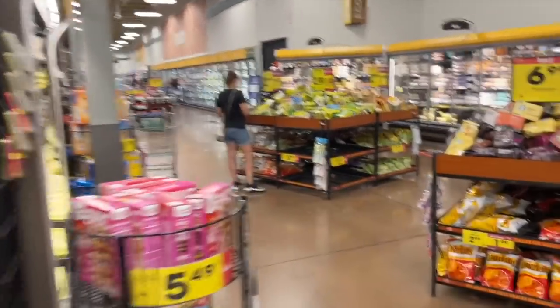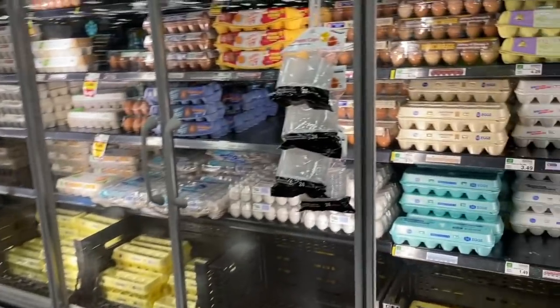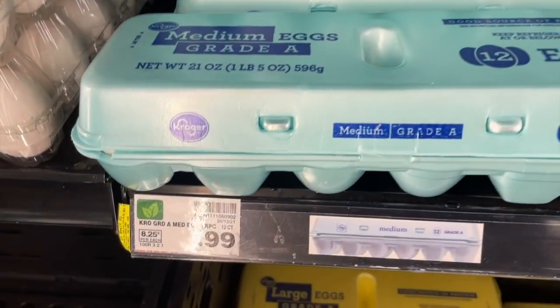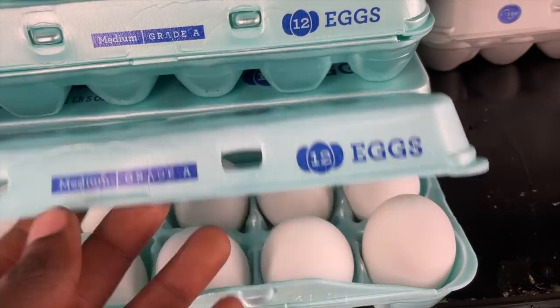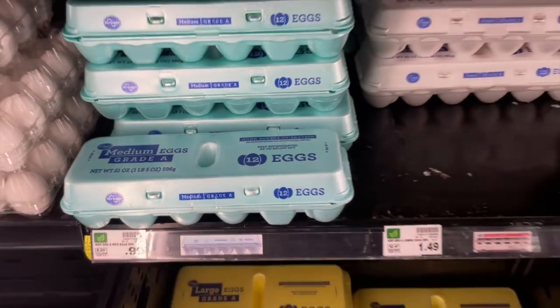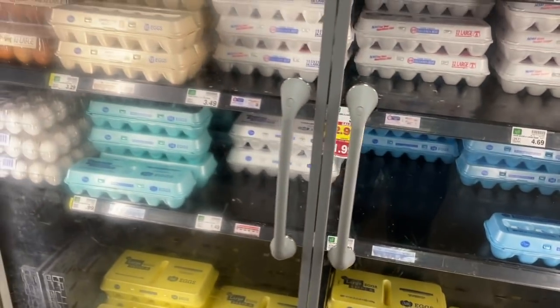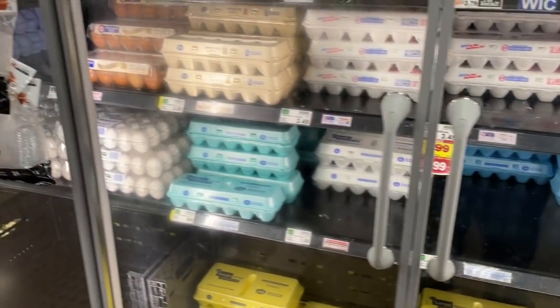Yeah, the dairy section is down here. Okay, so we're gonna look at eggs, and they got plenty, they got a lot of eggs. And so we're gonna see here that you still can buy you a dozen of eggs for 99 cents, or you might as well say a dollar, for 12 eggs, regular size eggs. Now, so we're talking about, you know, what is that, almost 8.2 cents per egg.